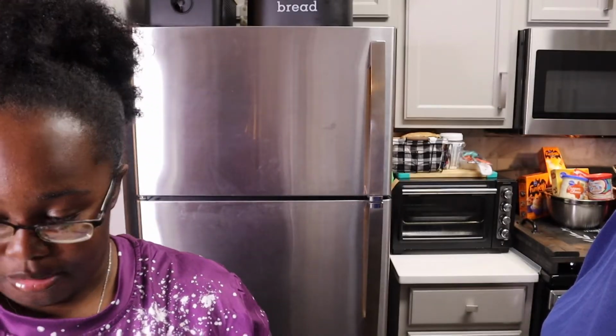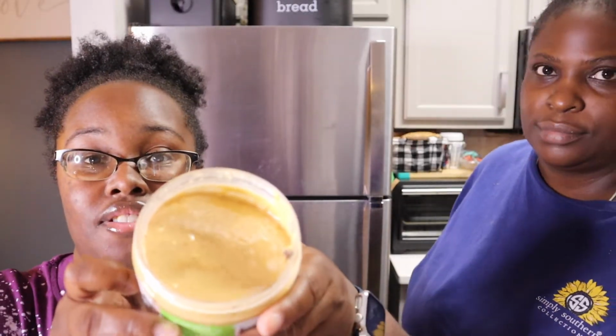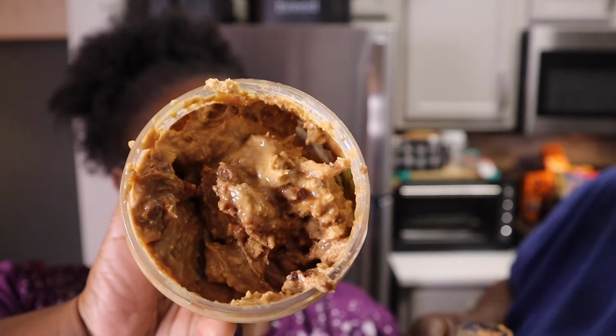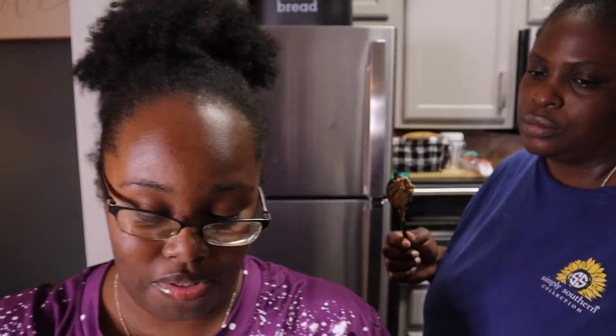Yeah, this looks real creamy. Now this is one that babe picked. That's how it looked. I'll show you when she mixes it up. All right, y'all, that's how it looks mixed up. You can see the textures, the chocolate, peanut butter. Now babe said she was excited to try this one. Let's see.